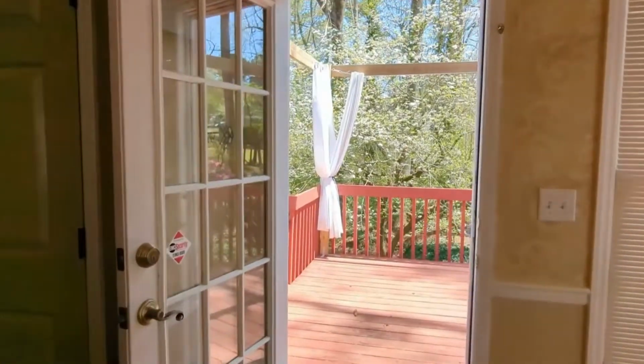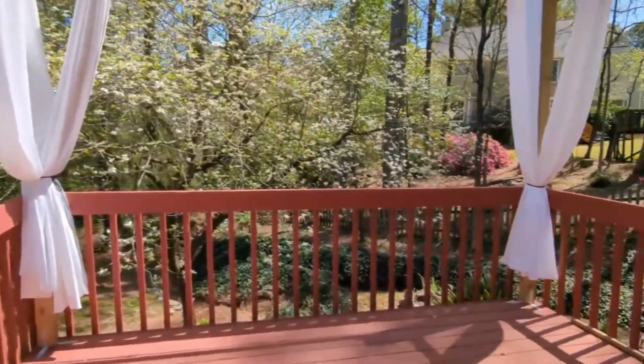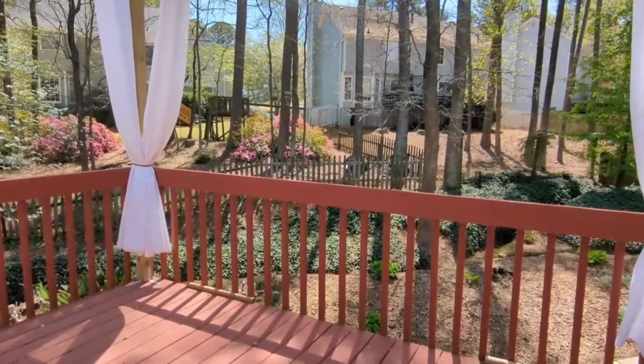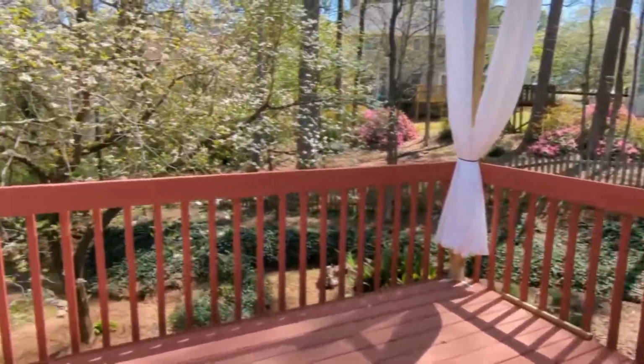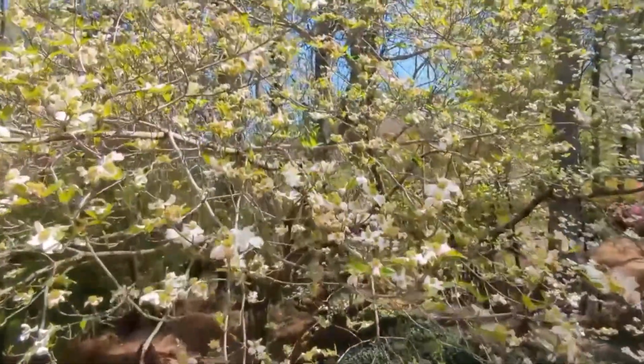Wait till you see this adorable deck with the privacy curtains, and it's right next to a blooming dogwood tree, which is beautiful, and lots of other plants and flowers are coming out this time of year.